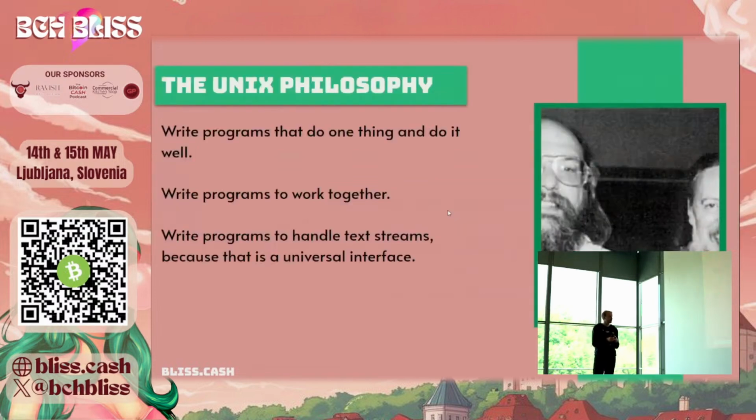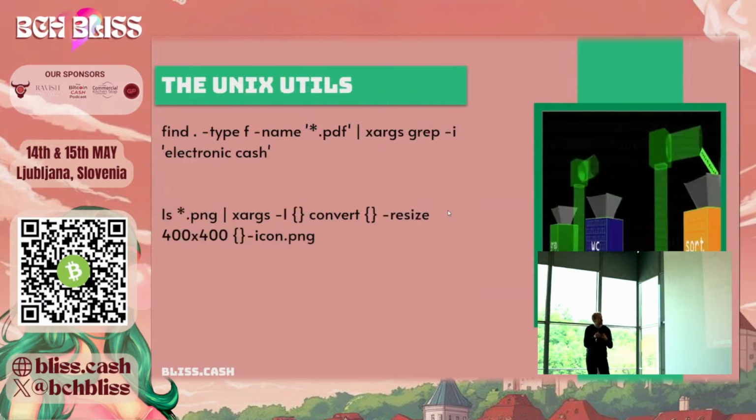Finally, to my builders, I would like to talk about perhaps a way to architect our DeFi contracts. In the late 70s, early 80s, a philosophy emerged called Unix Philosophy. And it's basically write programs that do one thing and do it well, write programs that work together, and write programs to handle text streams, because that's a universal interface. And with that, you get something like this. It's the same tools as back in the 80s, but we still use them today.